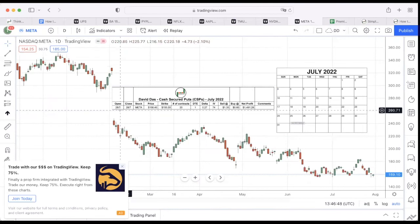The last trade of the month was on Meta, which is the new name of Facebook. On 28th, it was trading at $158.40, and I sold 20 contracts at $155 strike price, which was expiring in 1 day at a price of $1.35. But on the same day, I bought it back at 60 cents, which gave me a net profit of $1,491.28.